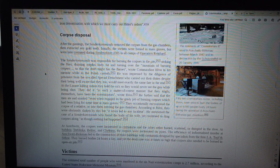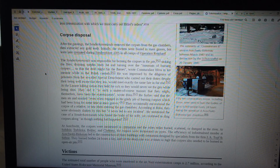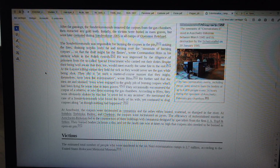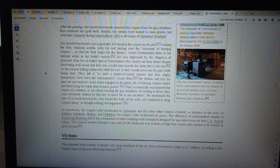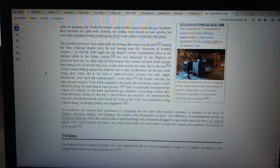61. Corpse disposal. After the gassings, the Sonderkommando removed the corpses from the gas chambers, then extracted any gold teeth. Initially, the victims were buried in mass graves. Many were later cremated during Sonderaktion 1005 in all camps of Operation Reinhard. The Sonderkommando was responsible for burning the corpses in the pits.